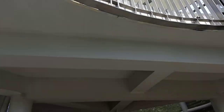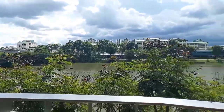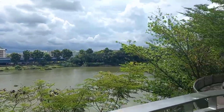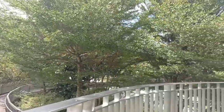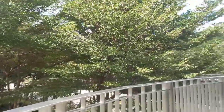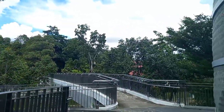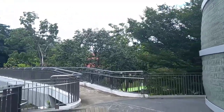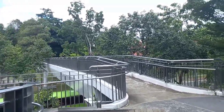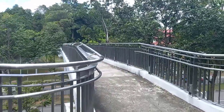This is how it looks like here. And this right here. So you can take bus 103 or 812 here, going here. This one is connected to the bus stop.